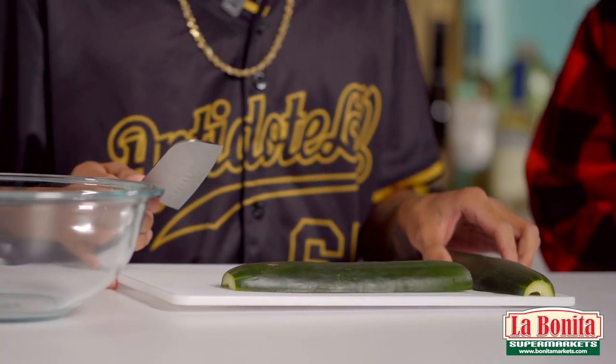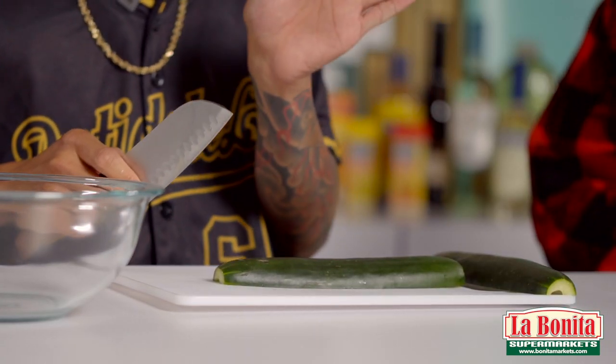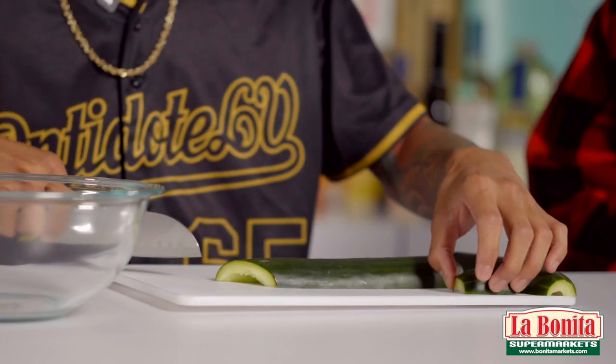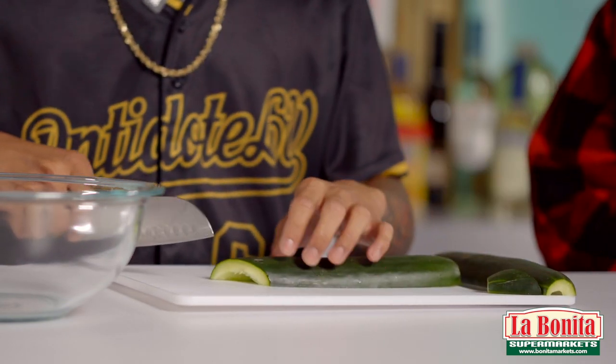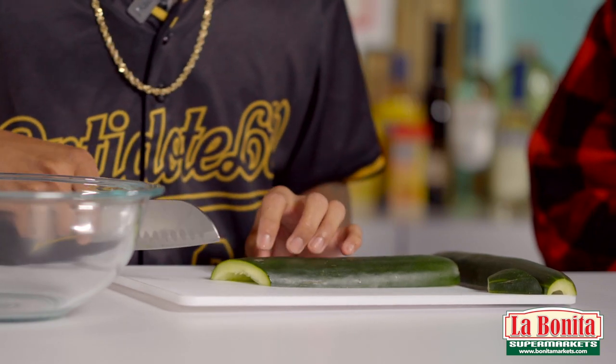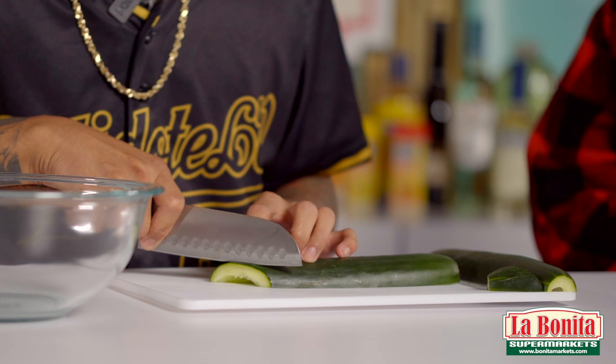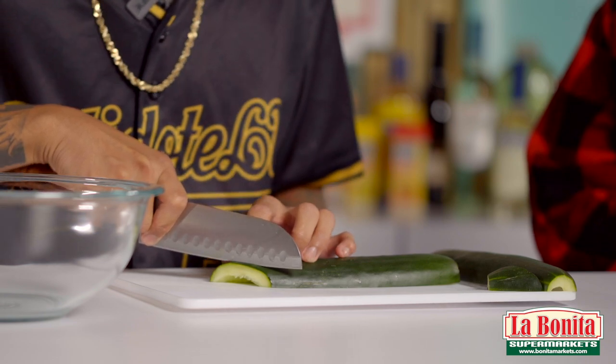I'm gonna cut one cucumber at a time, and then we're gonna cut on a bias. So on a bias is an angle cut. Okay. Usually the end piece, you can save for later as a little snack. And then what I like to do is go on a bias cut about roughly 3 millimeters long-ish.